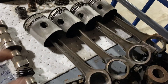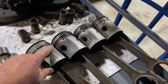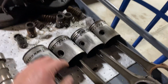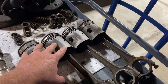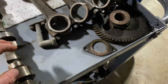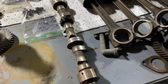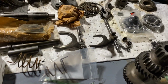Nice thing about this, which we'll talk about in the engine rebuild video, the bores were standard bore. The engine had been opened up. Some of the lifter springs were backwards, but the bores were standard, hadn't been rebored. The bearings were all marked standard, so they hadn't been oversized or undersized. So we'll talk about that when we do the engine.